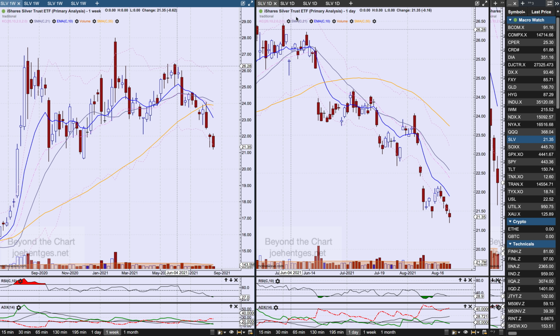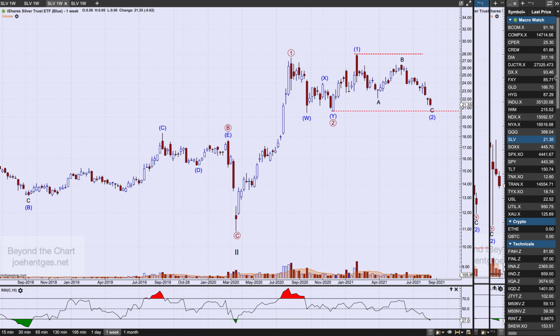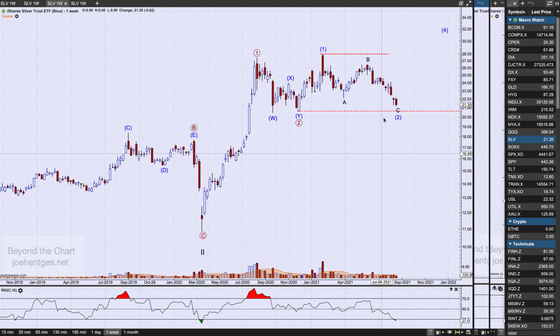Okay, so let's take a look at the bullish scenario, and let me look at the weekly in here. I've been trying to hold the bullish scenario. And right now, I'm looking for this to turn. It needs to turn back up. If it takes out this level right here, 2060, then I've really got my doubts as to whether this is going to hold.